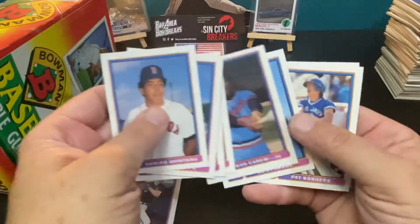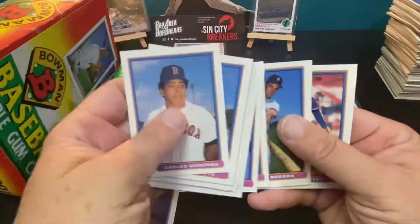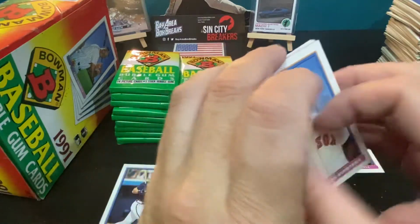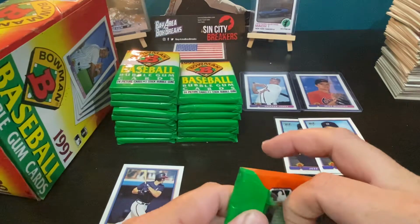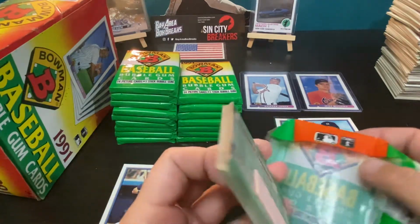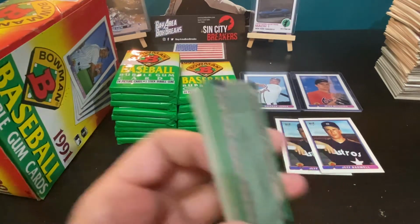That's another Carew card. Pat Borders, Rico, and Ken Daly. I believe Ken Daly's son is pitching, I want to say with the Marlins now, maybe, but I could have just made that up. So somebody can fact check that.